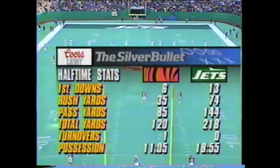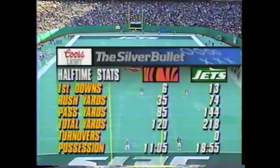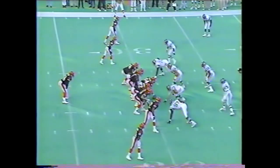And here are the Coors Light halftime statistics. Twice as many yards, twice as many first downs, nearly twice as much time of possession. Gee, I think the Jets are ahead. They are, 14-3.